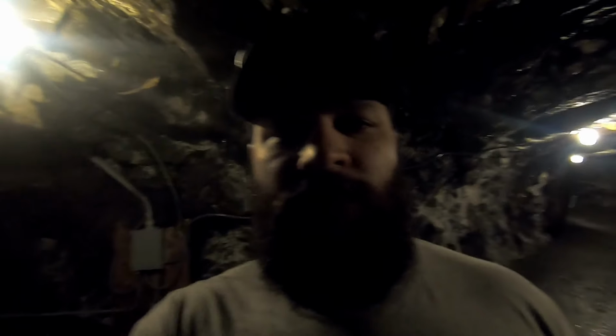So we're back out going farther down the tunnel now. That's where we came from. Now we're headed down this way.